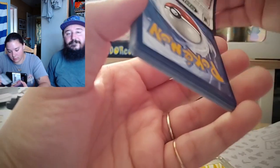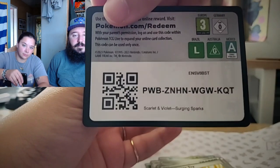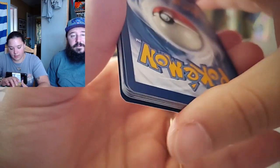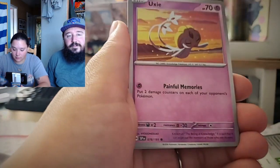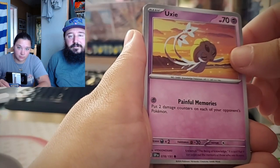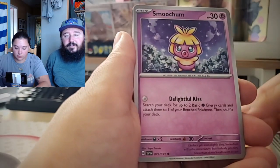Shout out Gengar. Here's the code. Alright, what energy is it going to be this time? Electric, that's for that Pikachu. Uxie. Sure. Chardet. Nice. These are all new. This is a good sign.